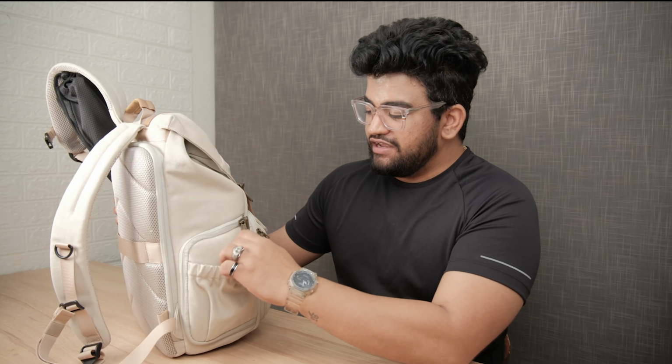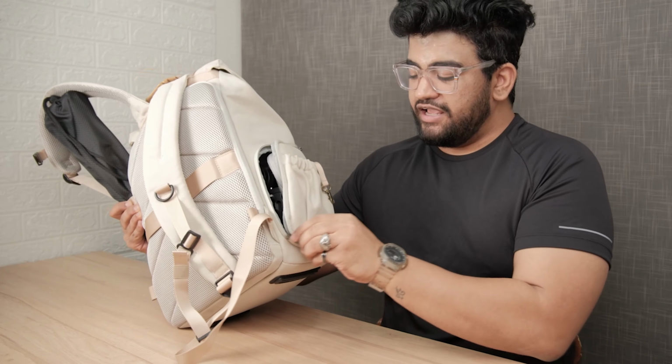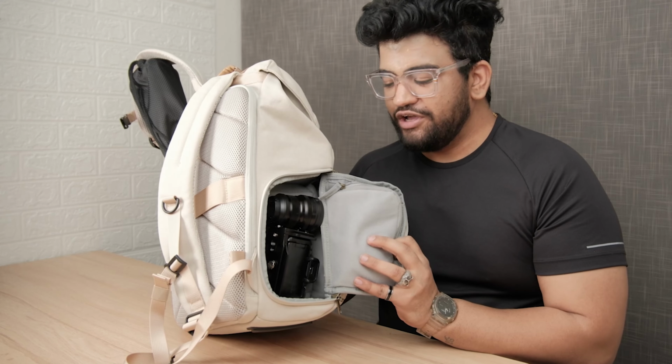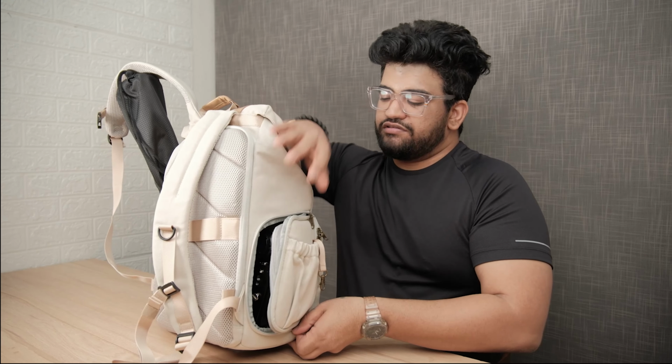But before that, I'd like to show you one very interesting feature of that bag, and that is that you can access your main camera, your primary camera, very easily from the side. As you can see, it has a side door over here, and if you open it, it will directly take you to the main camera. So you can pull it out and start shooting videos, start taking photos right away. That is one great addition to this bag.